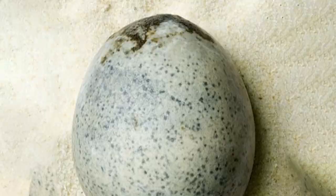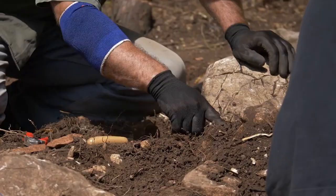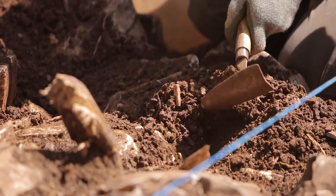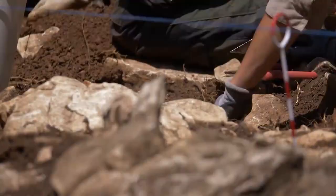1700-year-old intact egg. An intact egg from the Roman Empire that is almost 1700 years old has been found by archaeologists. Only this whole egg has ever been discovered in the British Isles. This unexpected finding is significant because it sheds light on ritualistic activities and beliefs.